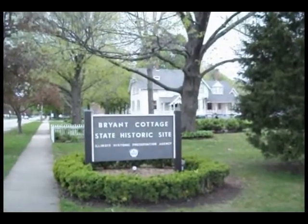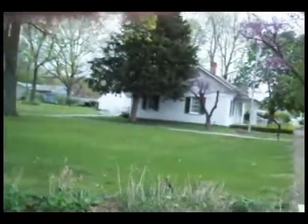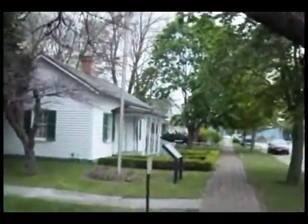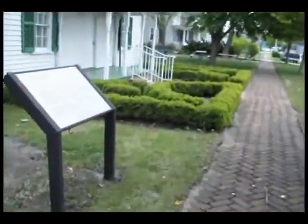There it is, folks. Now, you're probably asking me, well, where is this Bryant Cottage? And I'm going to show it to you. See, this is it, right here, just to show you that it's the right one.